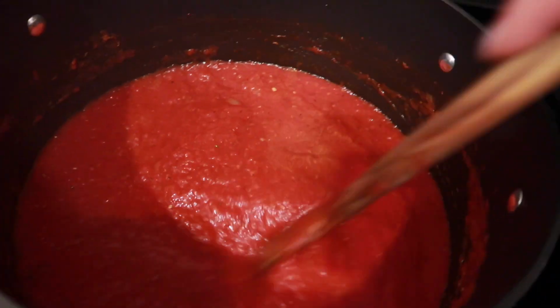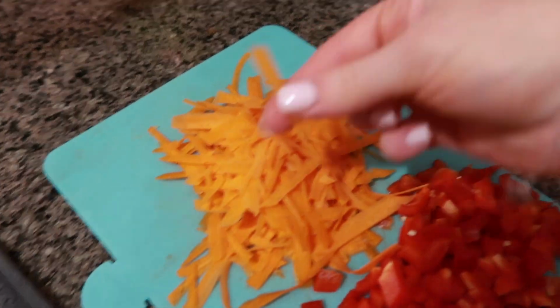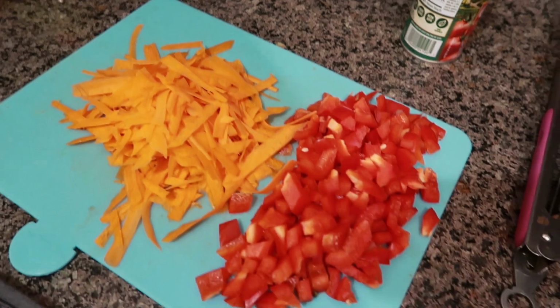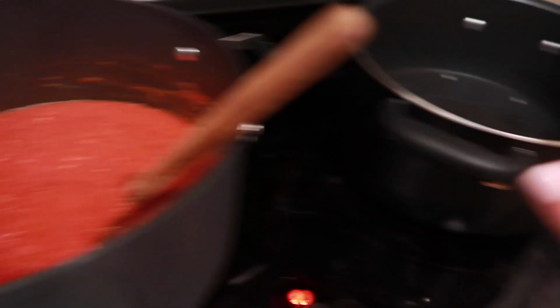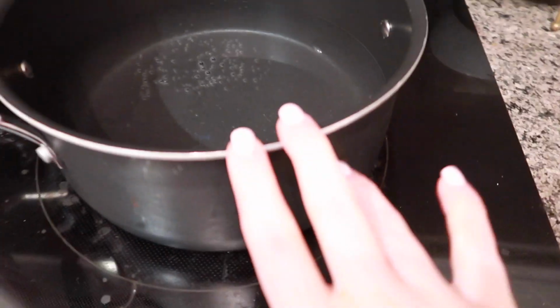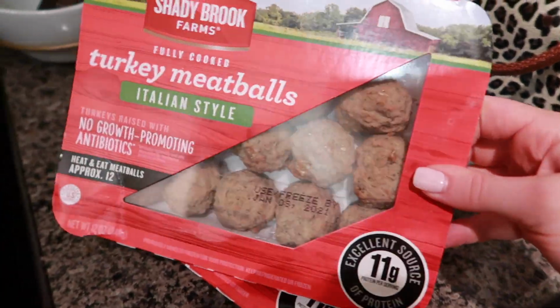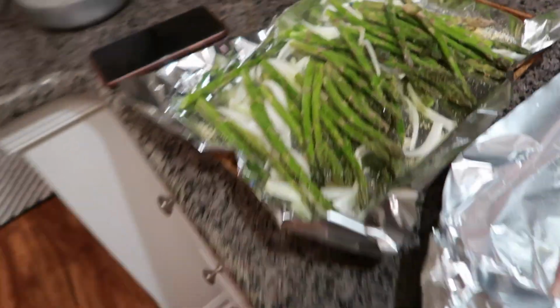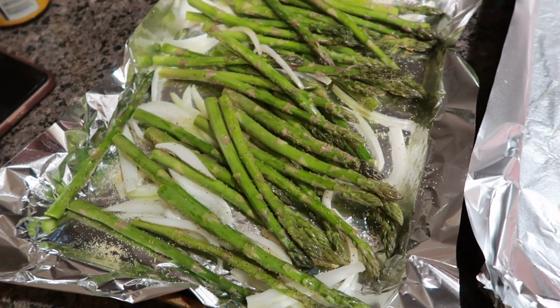So that's what's in there right now. And then I also just cut up a red pepper and I shaved down some carrots, so I'm gonna add that into the sauce too. And then I have water in here for the pasta. I'm gonna make spaghetti. And then once the sauce is done a little bit more, I'm gonna add in these turkey meatballs.